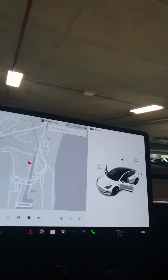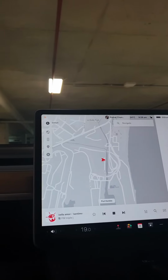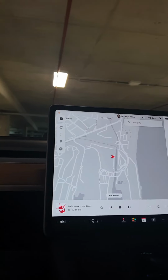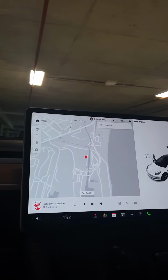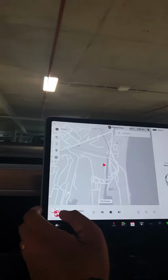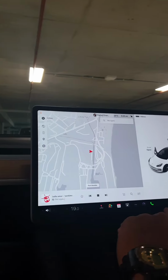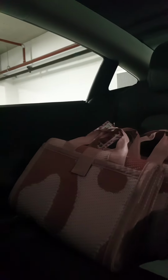Congratulations for both of us that we made it, and we were very patient, waiting too long, nearly 11 months to get this car. And yeah, up and down many stages where we were supposed to cancel it, but at the end of the day we made it. So I'm so happy today, and this is the Tesla, and this is the mat that we bought at Bunnings this morning, just $5 for one.